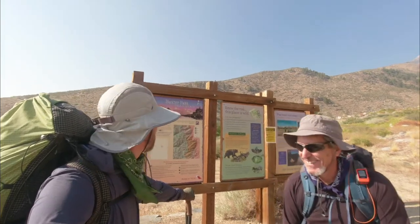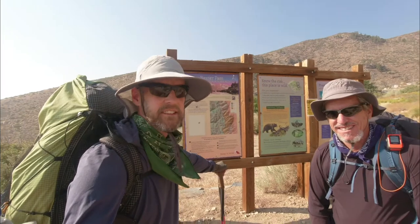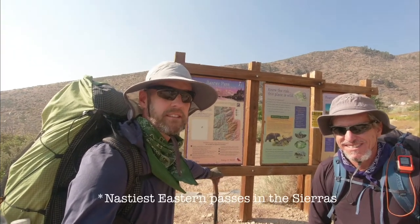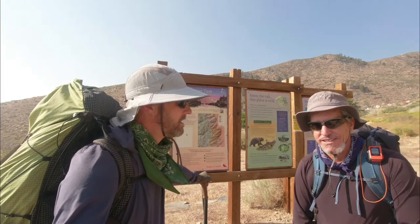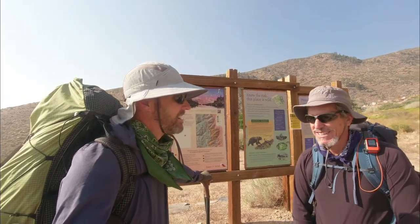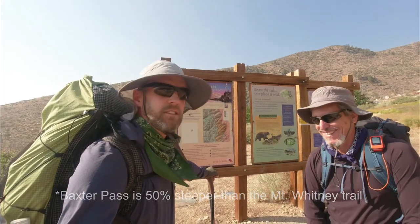Yep, you can see where we are. Baxter Pass Trailhead. It's one of the Nasties. They call it the Four Nasties. I think this is numero uno. Yeah, 6,000 feet of elevation gain in 6 miles. Baxter Pass, take one.